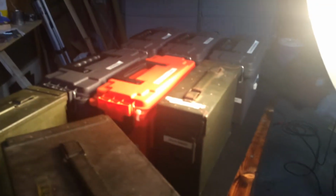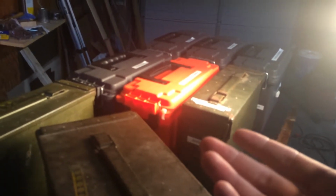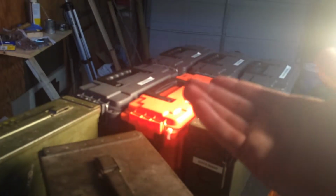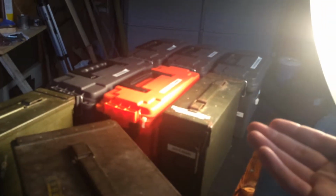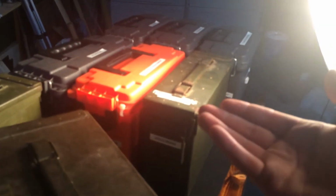And so, being that said, I could throw all this in my Jeep and run out of town, but what's the point of taking a box of .38 Special or a box of 5.56 if I'm not taking a .38 Special or an AR-15 or a bolt action .223 or 5.56? What's the point of taking it? So I have here bug out ammunition.